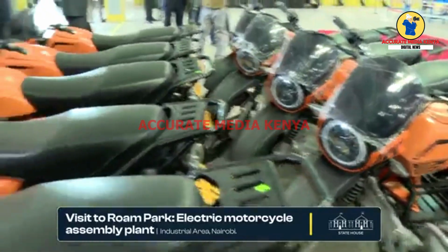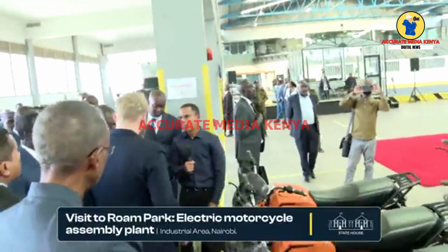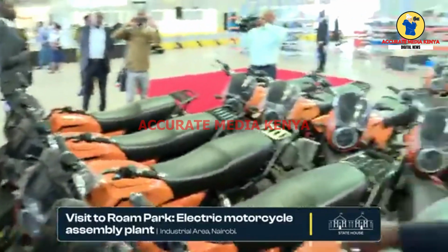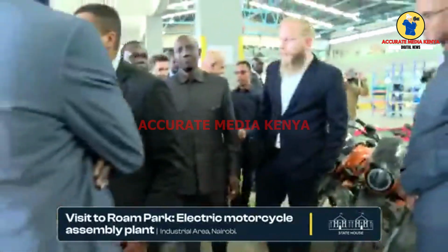But that's the difference, Your Excellency, we designed the bike. It's our design, our IP. It's not a bike that's made in India or China that we are importing. Very good. So we'll explain.